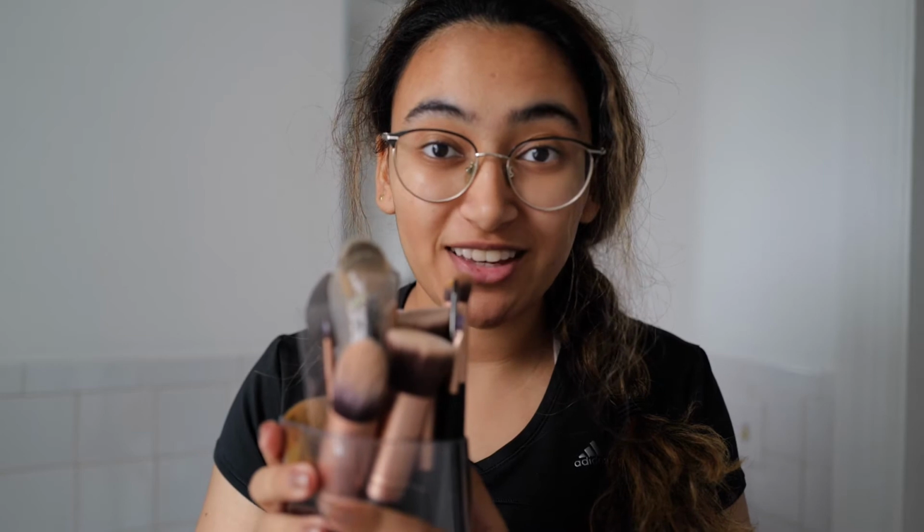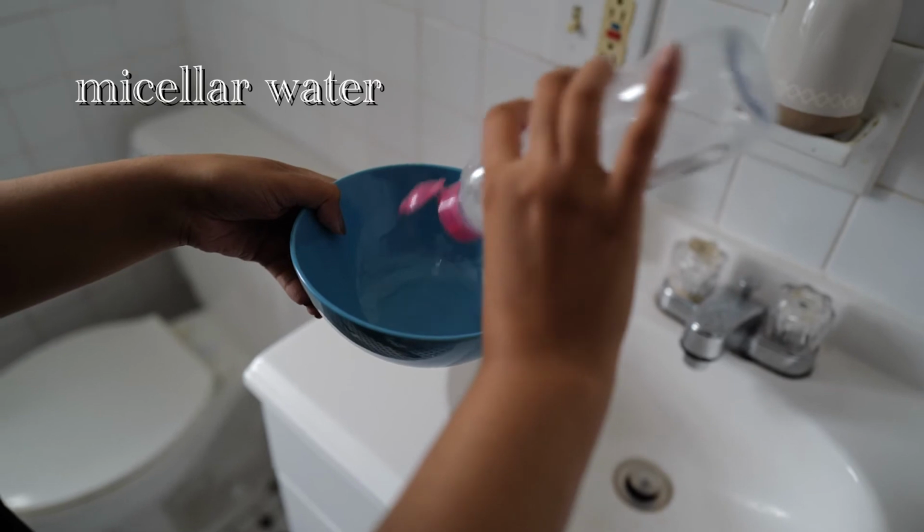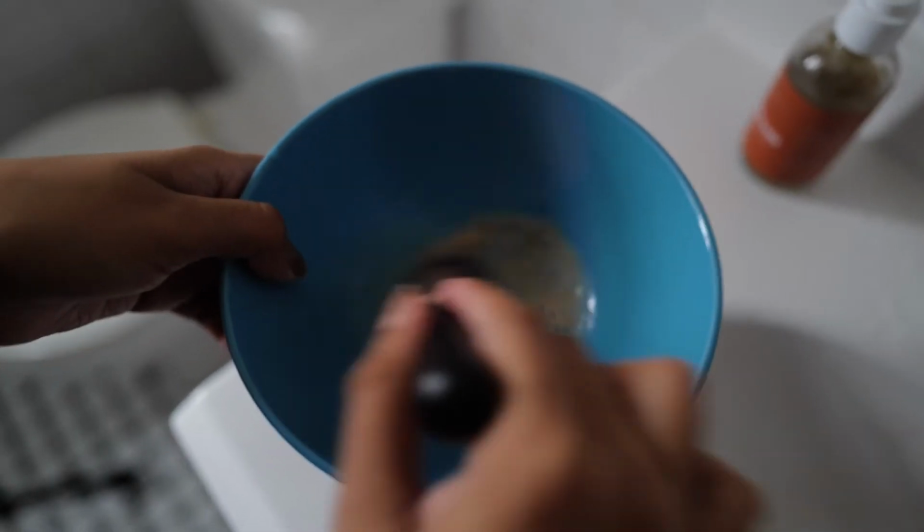I am finally cleaning my makeup brushes. When I tell you these things are disgusting, let me give you context. I last cleaned these in my previous apartment, which was almost 2 years ago. Exactly 2 years ago, actually. So, these babies have not been cleaned. Well, to be fair, I have not used them since either. I've just been using my fingers, but they need to be cleaned, like now. Oh yeah, look at that.